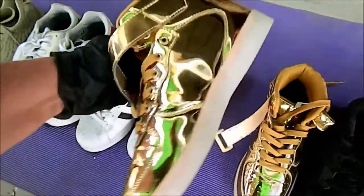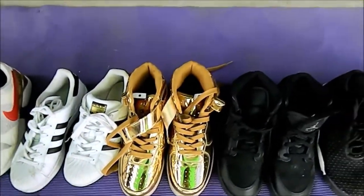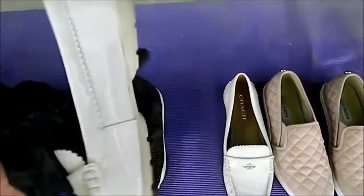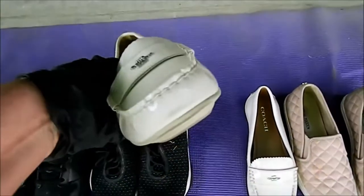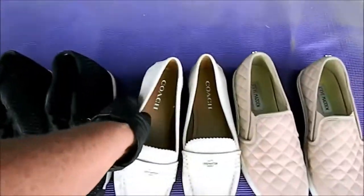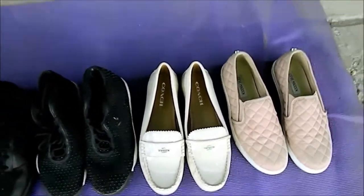Look at this Dima. Wow, beautiful. What's this? Coach. Look, Coach loafers in good condition. Really good. Look how padded they are. Those are nice. Those are beautiful. Look at those Coach shoes.